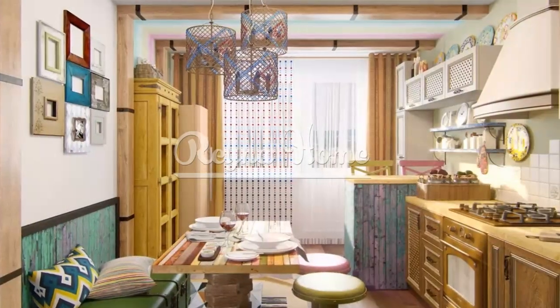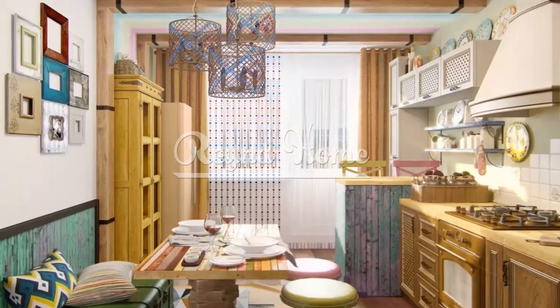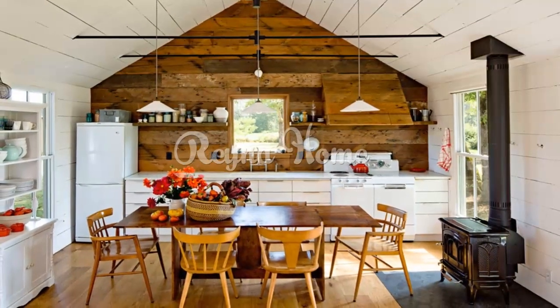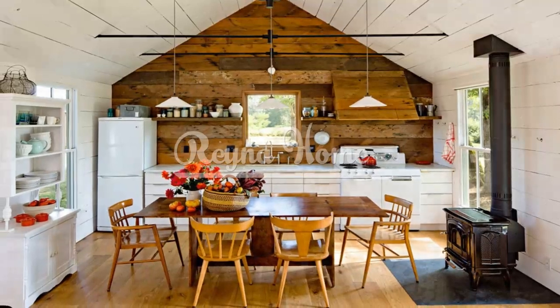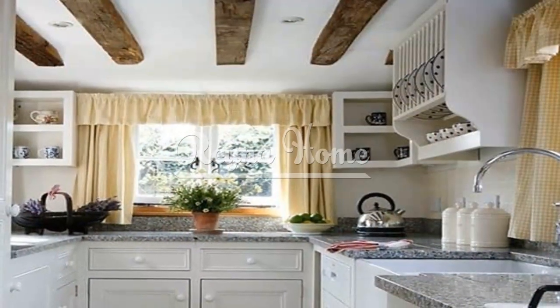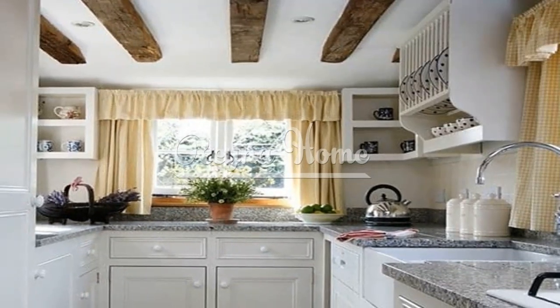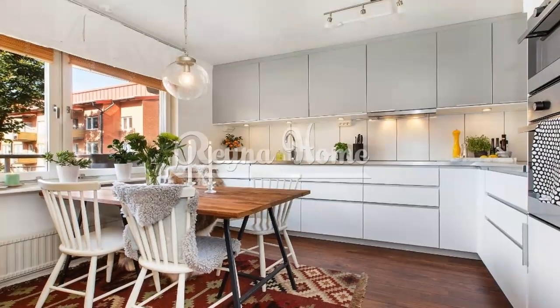Consider repurposing old crates or wooden pallets as storage shelves or kitchen islands. Upcycle vintage glass jars or bottles as vases for fresh flowers or as containers for spices and pantry staples. These vintage and upcycled pieces not only add a boho touch, but also contribute to a sustainable and environmentally friendly kitchen design. Warm and ambient lighting.